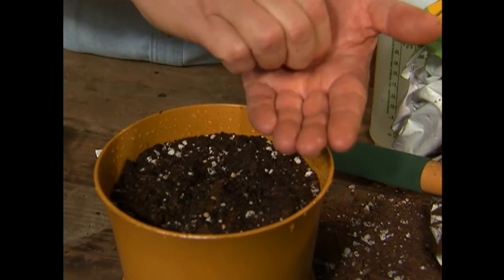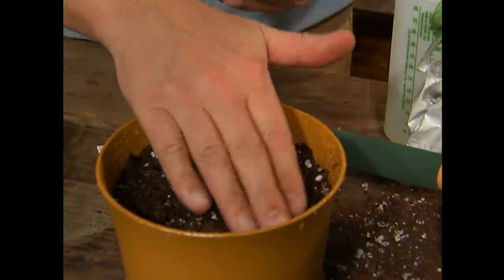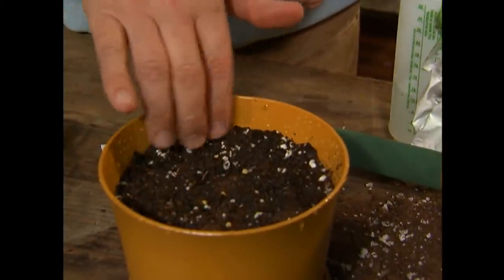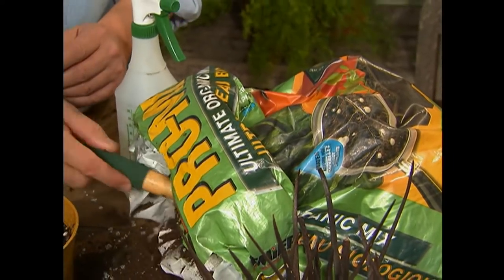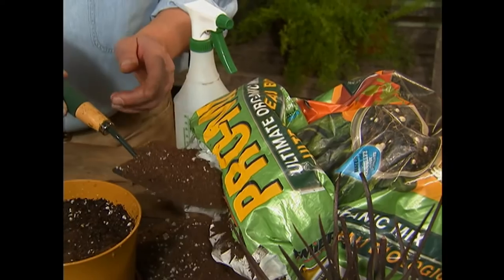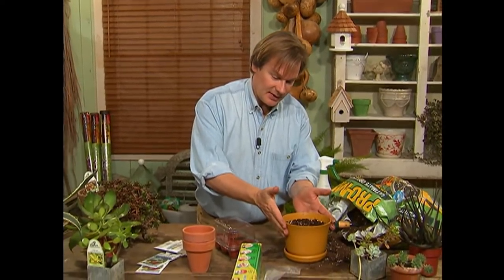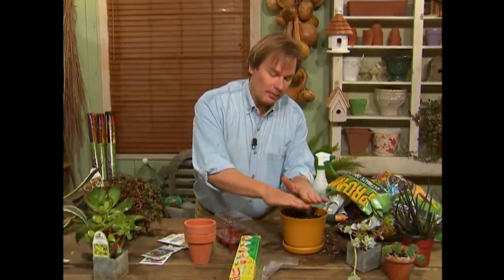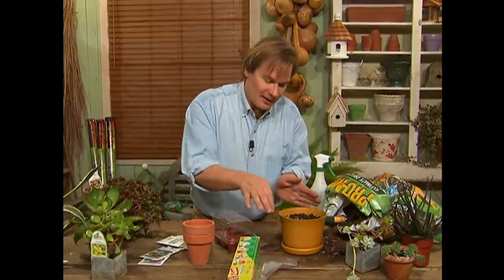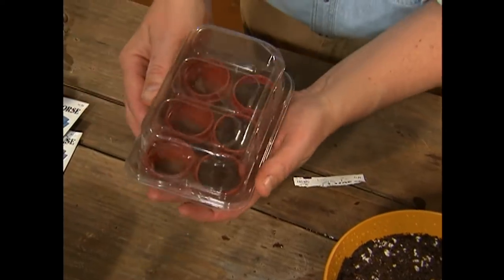All right, I'm trying to get equal distribution, and then just gently press them down in that moist soil. Now, what I started with here is just a really high quality potting mix, and I moistened it in this container. I think this is a nice decorative container, and now all I'll have to do is cover it with just a little plastic wrap. You could even take a sandwich bag or something like that and put on it. The idea is to create a little greenhouse effect, and that's what I have here.